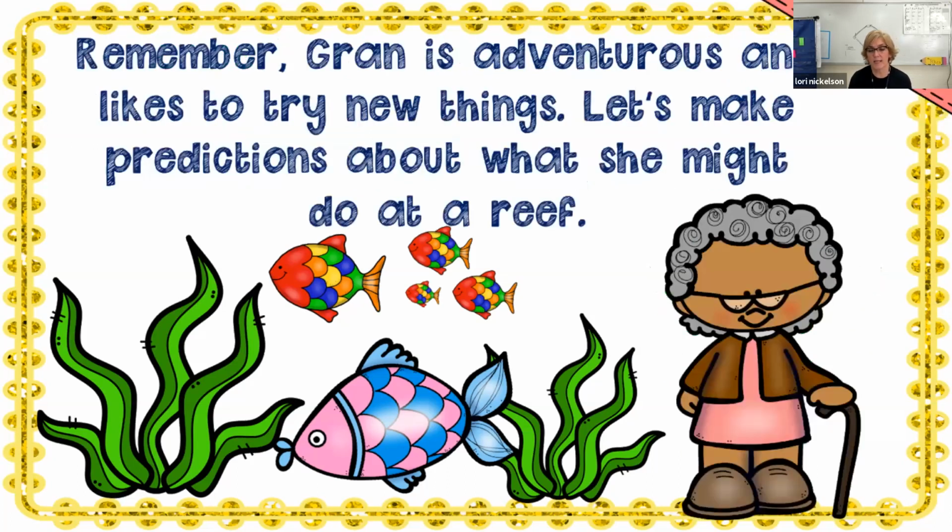Now remember, Gran is adventurous and likes to try new things. So let's make some predictions about what she might do at a reef. So what do you think she might do at this reef? I'm thinking she might scuba dive and go underwater and see all these fish. What do you think?